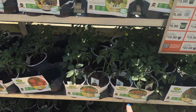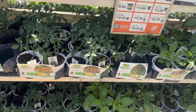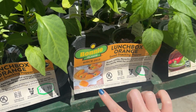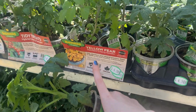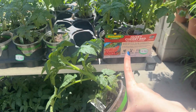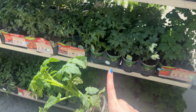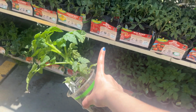Oh, there's the chocolate ones. It's not on sale, and I don't know if I see them in a smaller container. Damn it. They also have a sweet snack pepper that's an orange color. That one might be a fun one to do. I also grabbed the yellow pear, which I normally do grow, and a husky cherry red, which I don't, but they don't have the chocolate tomato ones in the smaller container, so I think I'm only gonna get 1 chocolate one. And normally I would get 2 of those.